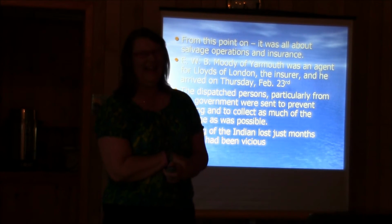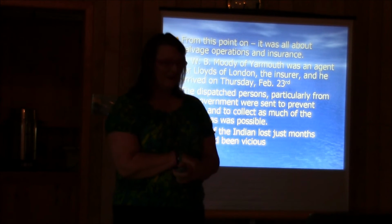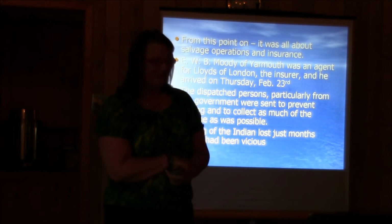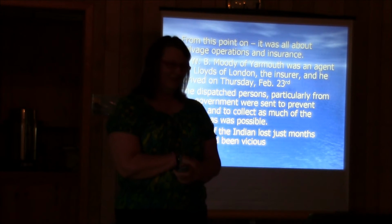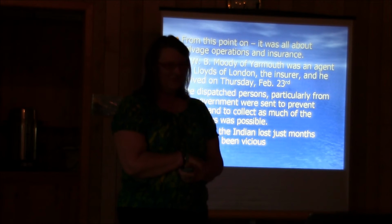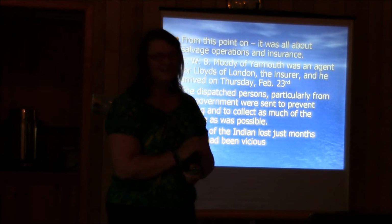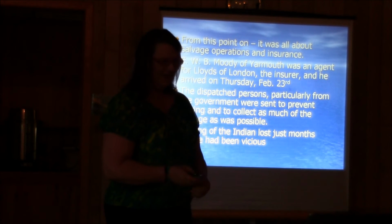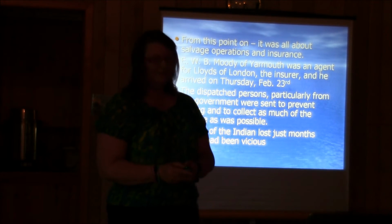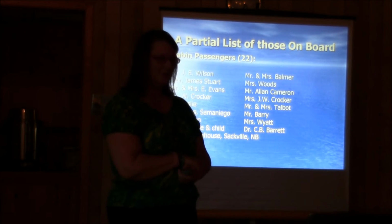Chairs. Chairs, a spoon, several little items over there. Now, that doesn't mean that that was actually picked up off the beaches. That may have been salvaged from the wreck site or whatever. Those persons dispatched, particularly from the government, were sent to prevent the looting and collect as much of the stuff as possible. And as I said, the looting of the Indian just a few months before that had been really vicious, and they didn't want to repeat it.